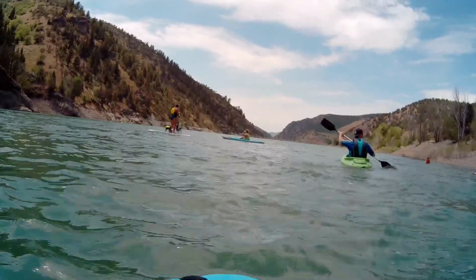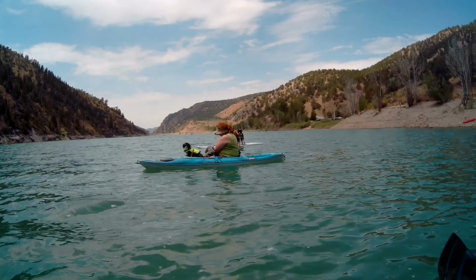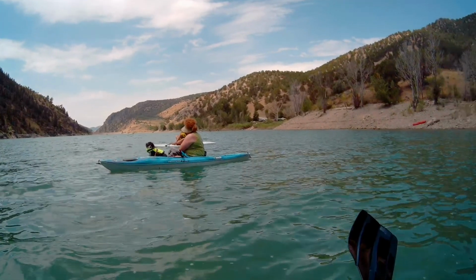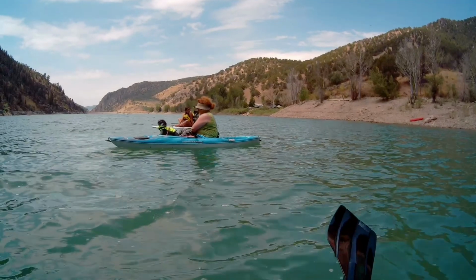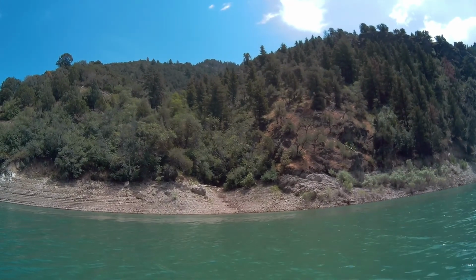We wanted to show these ladies right here. They brought their dogs with them. Look at that cuteness. The dogs have life jackets on. It is absolutely adorable. Dogs can kayak too. Yes, they can. And they can swim also. This lake is open to everybody. There's no restrictions on dogs or pets or anything like that.